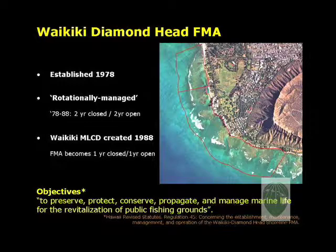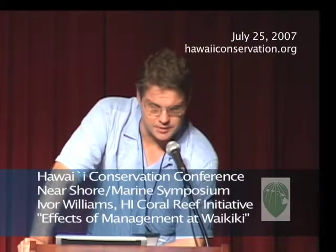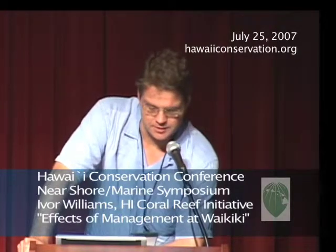So when it was originally established, the objectives as specified in the statute which created the FMA were to preserve, protect, conserve, propagate, and manage marine life for the revitalization of public fishing grounds. To me, there are three components to that. There's a conservation, protection element; there's a sustaining future generations and new recruits, so the propagation element; and there's also an idea that it'll sustain and improve fisheries. So I'm going to look at the evidence we have in all three of those areas.